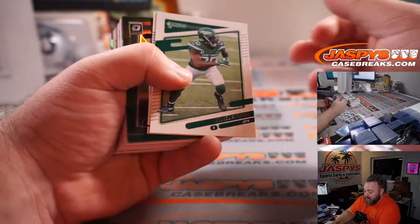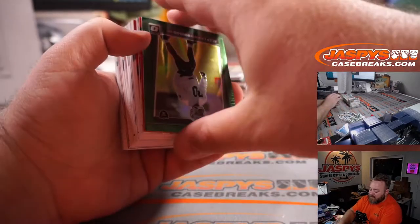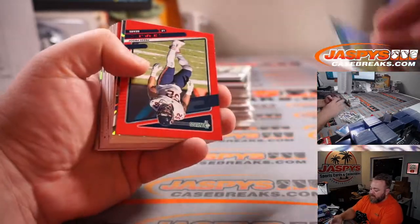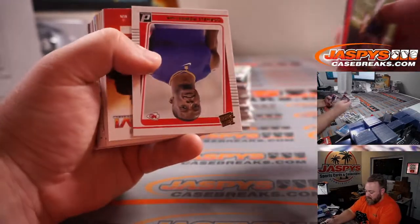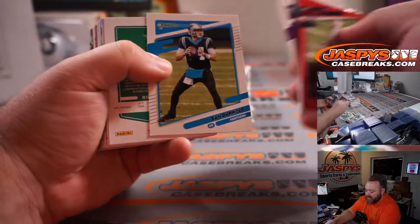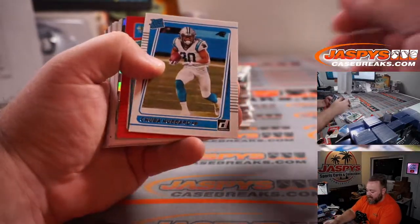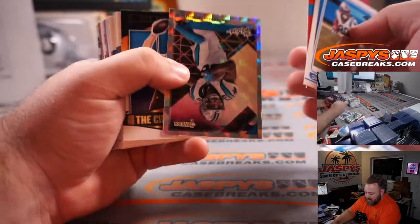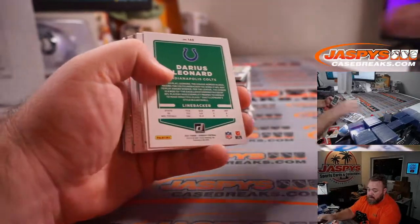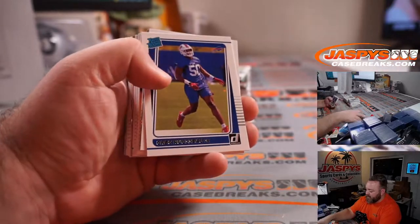Yeah, I think you mentioned that was the wrong one, right? So I'll have to change that for the other ones. Alex Leatherwood, optic rated rookie for the Raiders. And Travis Melberg. Tua Tagovailoa, second year for the Dolphins. And Barry Sanders, no helmet for the Lions. Darius Leonard, no helmet for the Colts.